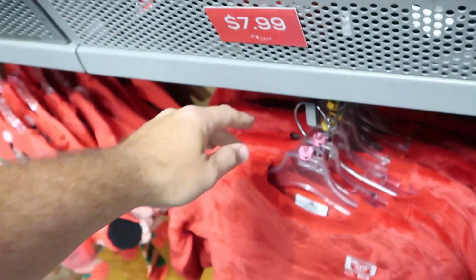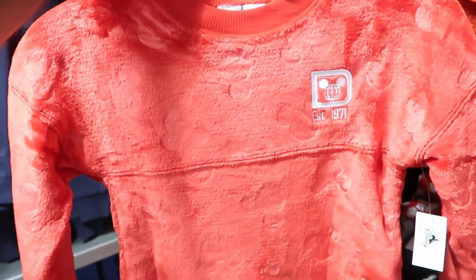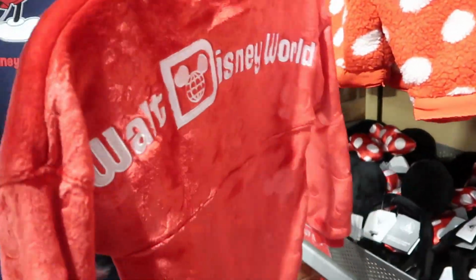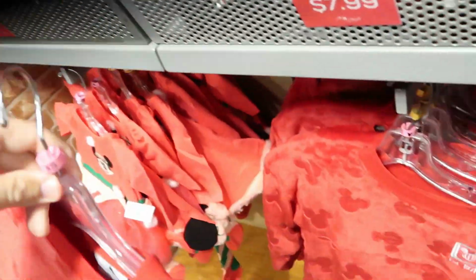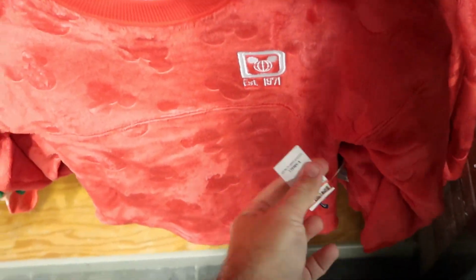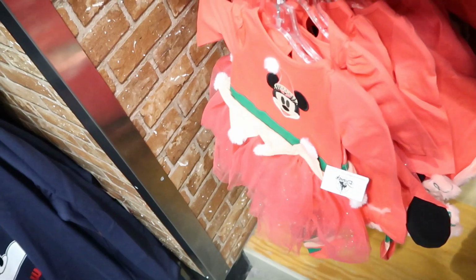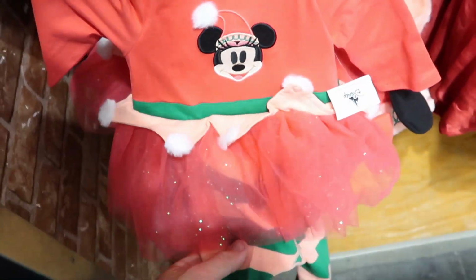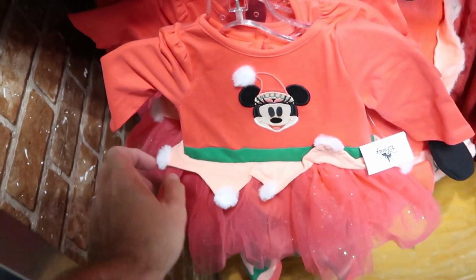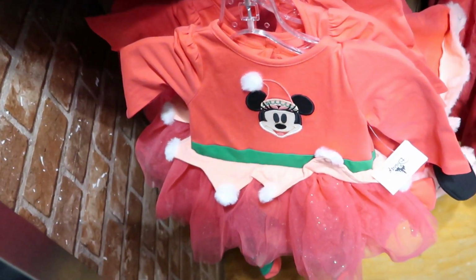It does look like they do have a Kid Spirit jersey here. This one is more of like a fuzzy material with the Mickey design, established 1971. The backside's even embroidered Walt Disney World, so really nice attention to detail. Let's see if we can find the outlet price. That one is $25, and they do still have merchandise from the holiday collection, part of like the Disney Baby collection, where you get like the leggings, the Minnie Mouse tutu, kind of like where she's dressed up as an elf. These are $15, marked down from $40.